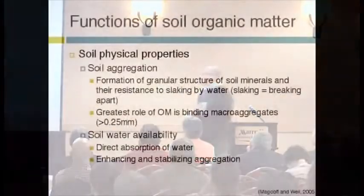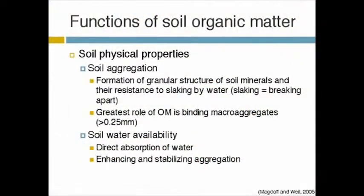So let's just talk a little bit about soil physical properties and how they're affected by soil organic matter. We'll talk about soil physical properties, soil chemical properties, soil biological properties.